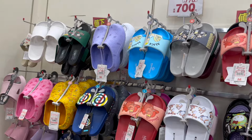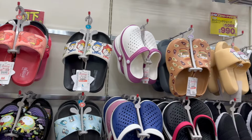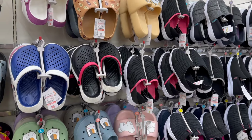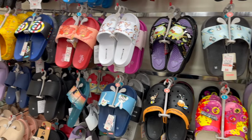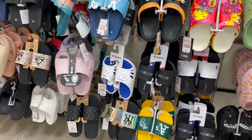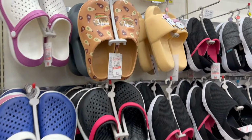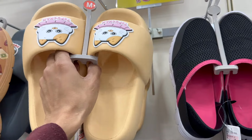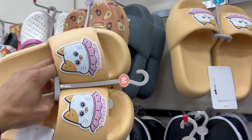Here we have some clogs that come in a variety of styles and designs. The majority of them to the left side are more kid friendly, and to the right side adult friendly. There is currently a price down campaign on these items, and a pair of the ones on the left are 700 yen, and on the right they go for 990 yen. The majority of these also go up to size LL, which, as I mentioned before, is 24.5 centimeters.